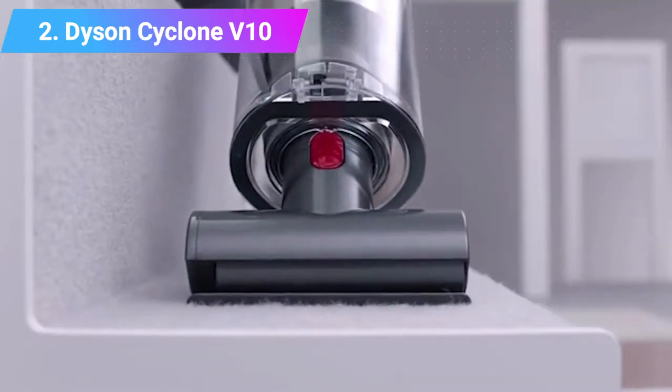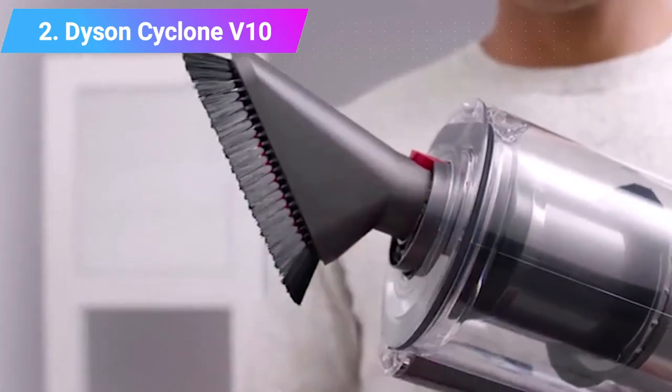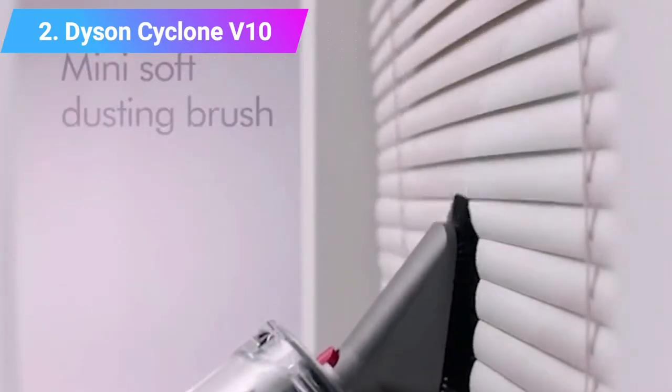Works well on carpets and bare floors. Comes with 2 brush heads. Converts to a handheld vacuum.